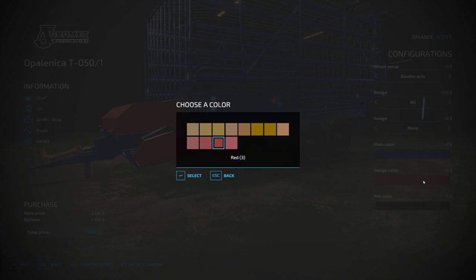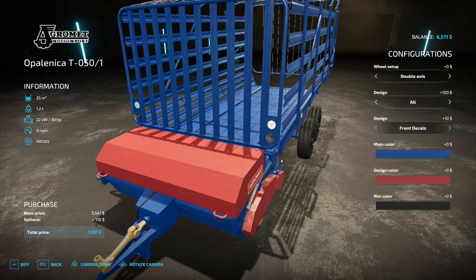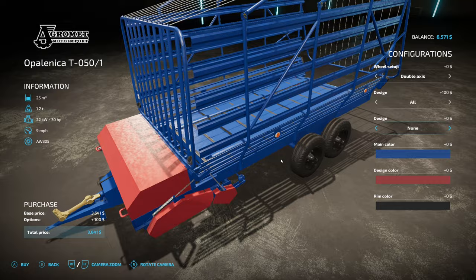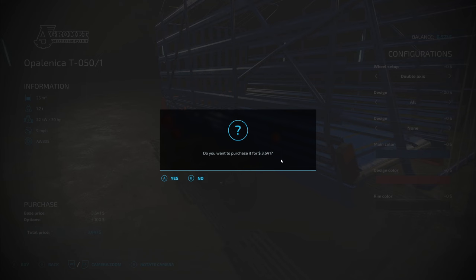I don't think we've got black as a design color. Okay. Uh-oh. I'm putting all sorts of decals on it. I don't want to do that. None. All right, that looks pretty good. It's 25,000 liters, so that's a pretty good size. And we're going to buy it.